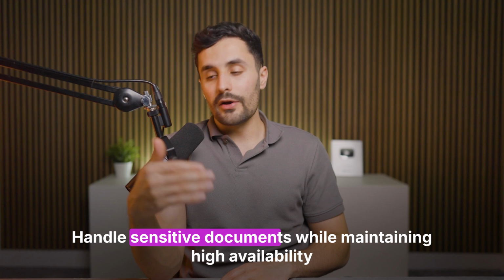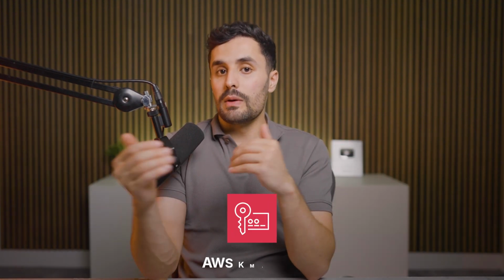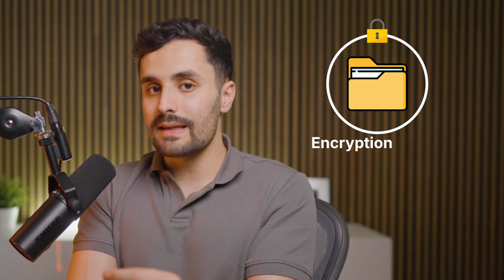This is specifically designed to handle sensitive documents whilst maintaining high availability. And when we enable server-side encryption with AWS KMS keys, we are adding a critical protective layer. Every file uploaded to our system automatically gets encrypted before it even lands on the storage media. Users don't even notice that this happens. The encryption is completely transparent to them. And the beauty of this approach is that our files remain protected at rest until an authorized user needs them. And at that point, only then the system will decrypt them for legitimate access.